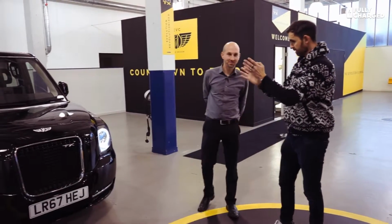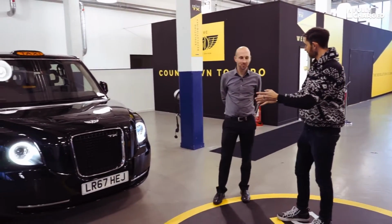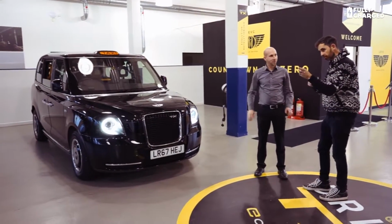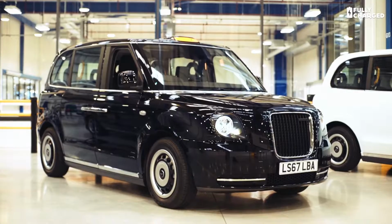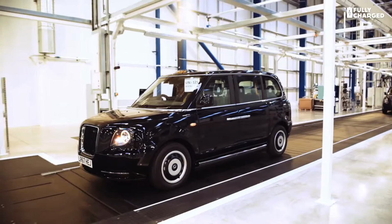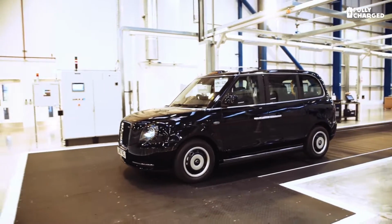It's great that it's instantly recognisable as a London cab. Absolutely. But it doesn't share any parts with that old thing over there. It's a clean sheet of paper design. We've designed this new cab to be the future. It's an all-electric taxi. We've developed it around a lot of the key requirements for London.